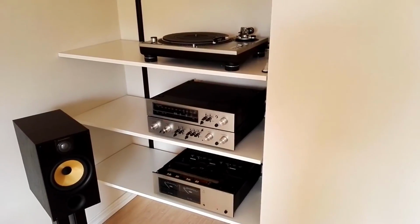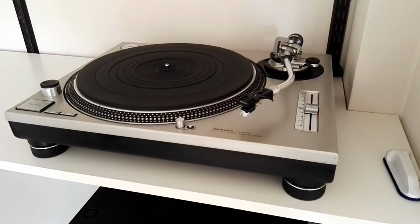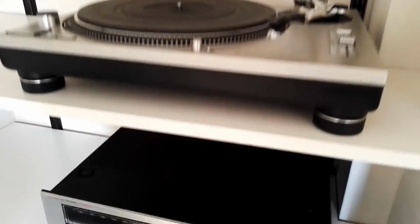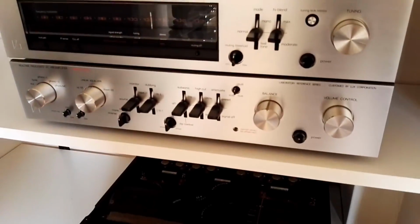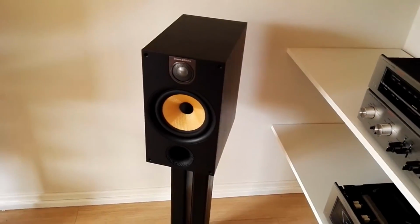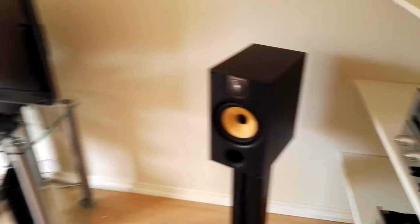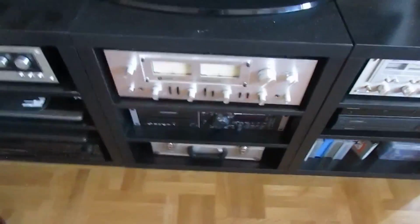Hello everyone, this is my system. This is my Technics SL-1200 Mark II turntable. And this is my Luxman 5D10 tuner and my Luxman 5C50 preamp. And this is my Luxman 5M21 power amp. It has 100 watts per channel. This is the inside. These are my speakers, the Bowers & Wilkins 685 S2. The stands are homemade.